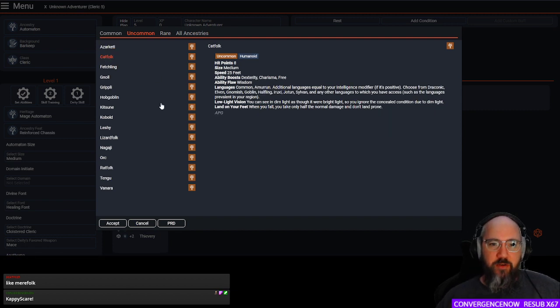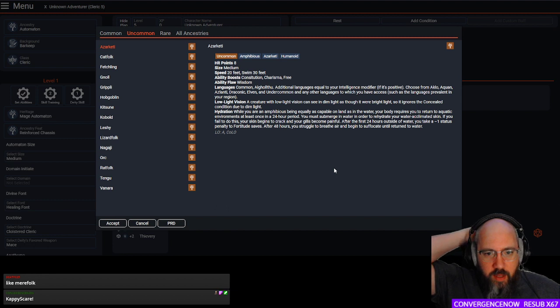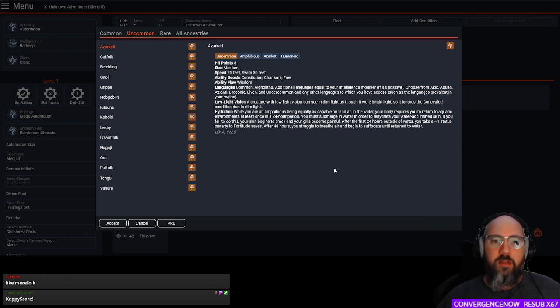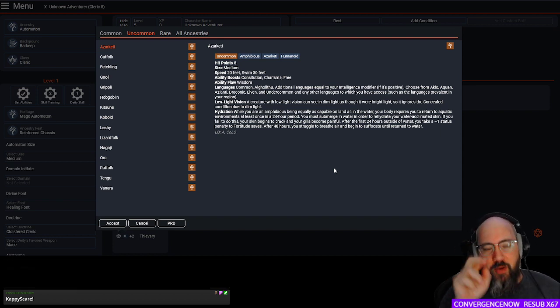Merfolk, okay. Catfolk, makes sense. Wait, what else does this say? Let me read these. Languages I don't care about. We'll worry about that later. 20 feet land, 30 feet water. So they're slower on land, but faster on water. Interesting. That'd be cool if you were doing a pirate-themed campaign.